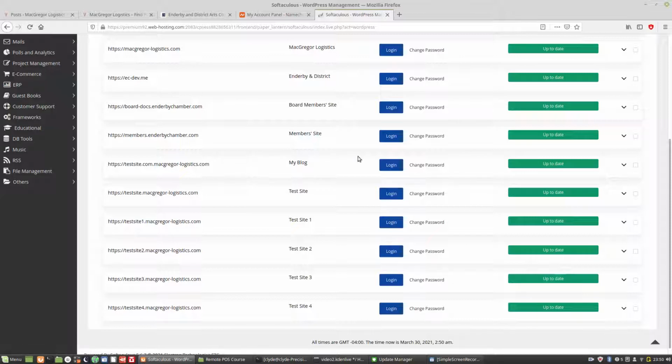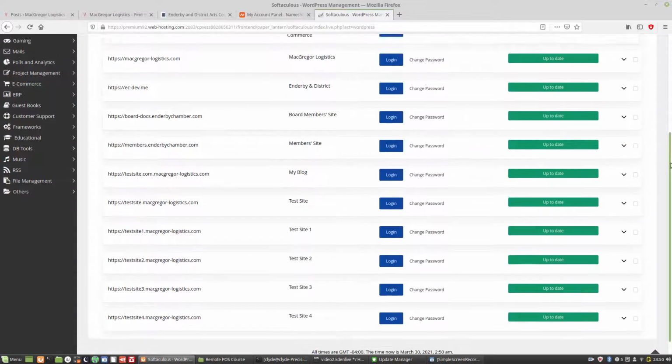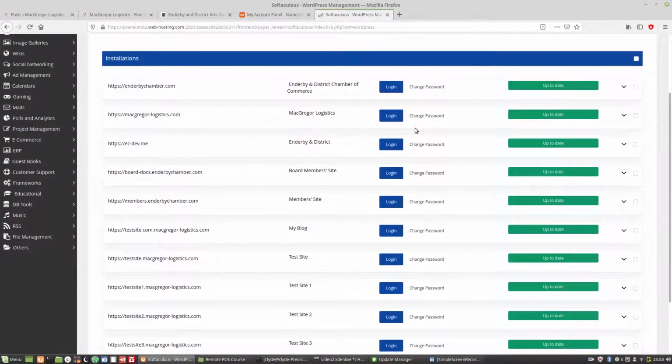But we are at the WordPress Manager. This is where you will go if all else fails and you've forgotten your username, you've forgotten your email, you've forgotten your password. As you see, change password, log in. I think up here we have the dashboard from our login, so let's go there now.